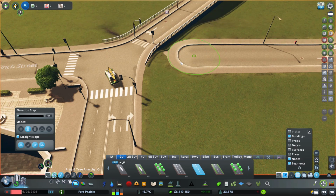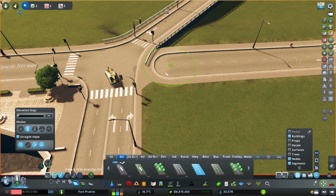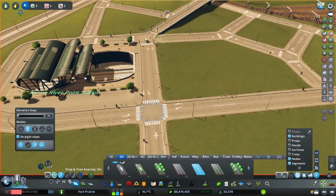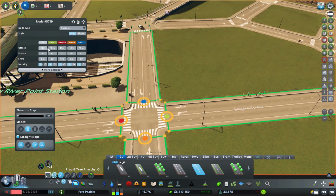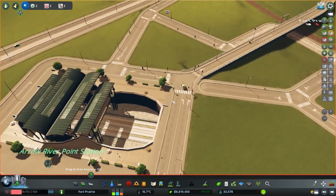And then let's just bring that right there. And then there's a nice simple connection for people to walk through. We can zone up this land. This node here, though, is definitely going to need to be a bit larger. So let's square it off. And then let's bring it to about 15 meters. I think that's definitely better.